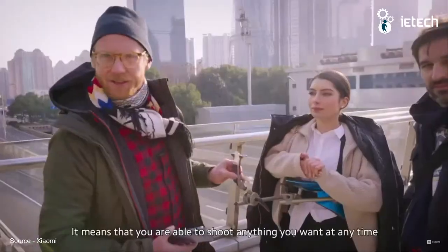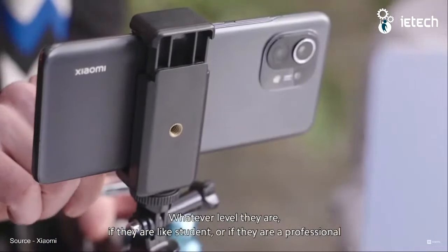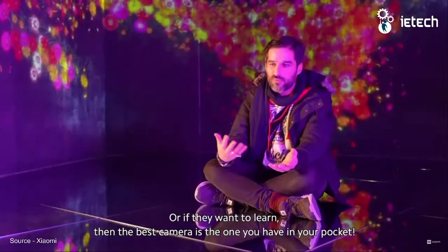Creativity for everyone, for me, it means to be able to shoot anything you want at any time, whatever level they are, if they are like student, or if they are professional, or if they want to learn, and the best camera is the one you have in your pocket.